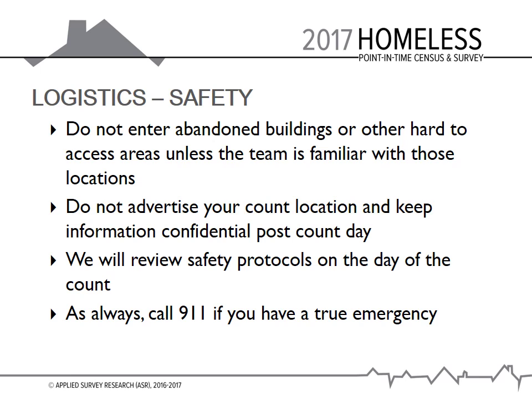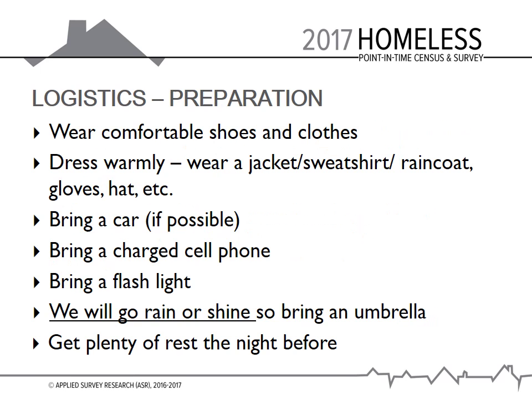Again, this was where we want to remind you, if you see any encampments or you come across any tent areas, we don't want you to be sharing that information post-count. We want to respect those people's living accommodations. We'll review these safety protocols on the day of the count, and then, as always, while you're out in the field, call 911 if you have a true emergency.